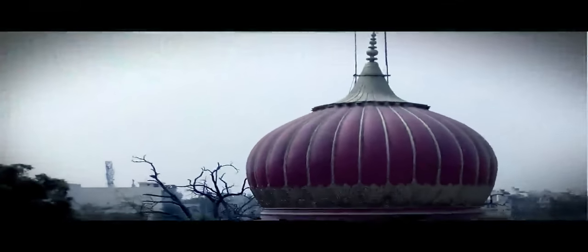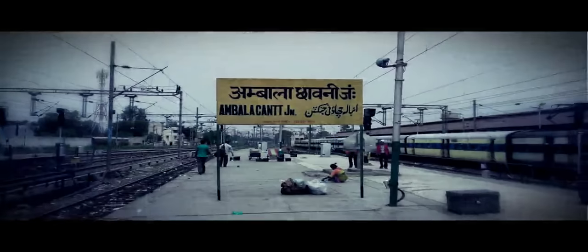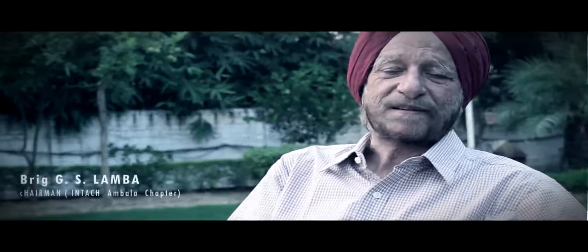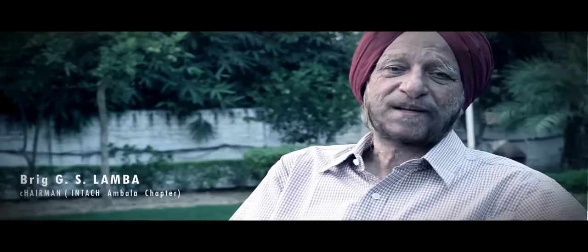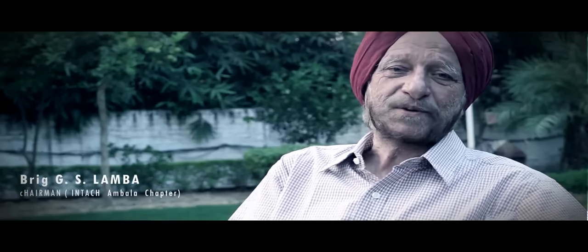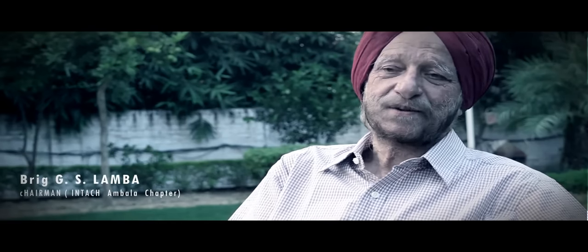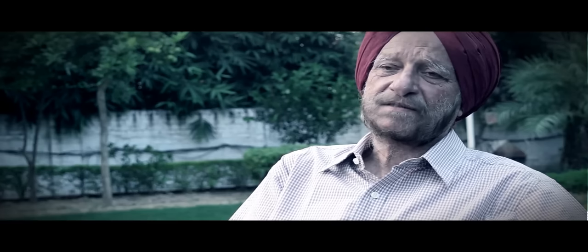Ambika Devi Mandir. Now, in fact, the name Ambala also comes from Ambika Devi Mandir. That is one of the sources of this name. The other source is, of course, Ambala was famous for the mangoes, so that is the other thing. And that Ambika Devi Mandir is located in a place.